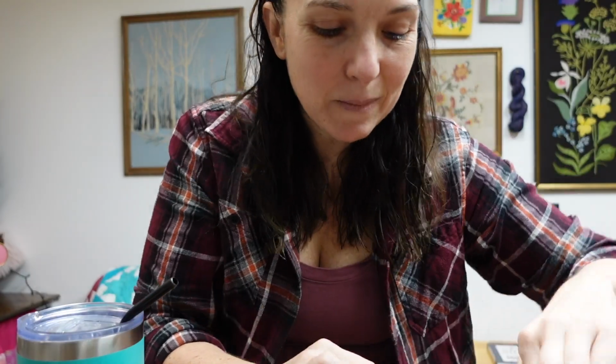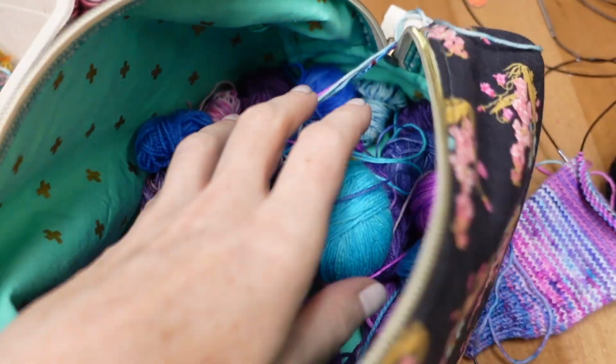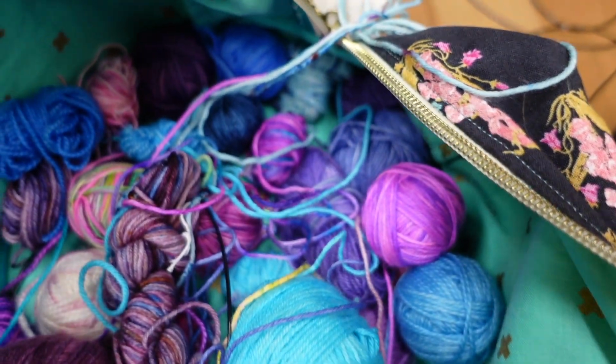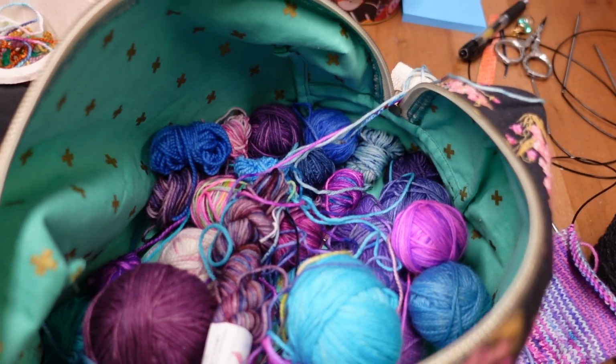So yeah, I've got all different, of course you can't really see them, tons of little minis in here. Actually, let's do it this way. Okay, that's a little better. So many fun little scraps.